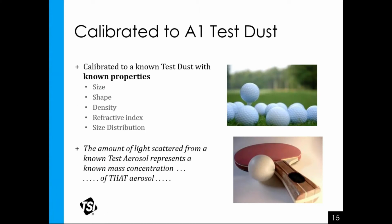A1 test dust, or we call it Arizona road dust, is commonly used for calibrating light scattering photometers. This is because this Arizona test dust is very representative of wind-blown dust and has a very consistent size distribution that closely aligns with the instrument capability. And calibration involves exposing the instruments to a known concentration of this Arizona test dust, and measuring the photometric response based on the scattered light.